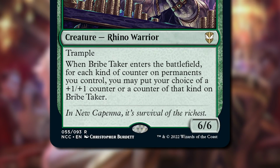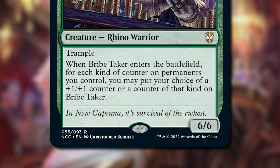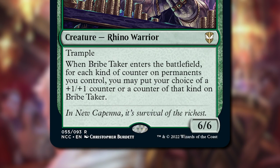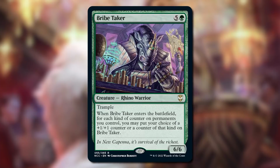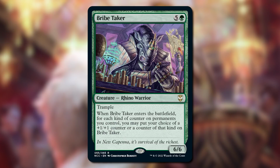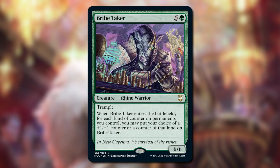When Bribetaker enters the battlefield, for each kind of counter on permanents you control, you may put your choice of a +1/+1 counter or a counter of that kind on Bribetaker. What's up with this card? Right. So similar to the previous card, Storm of Forms, Bribetaker is another one of those cards that is really right on top of the pre-con theme. It is really rewarding you for having lots of different kinds of counters.